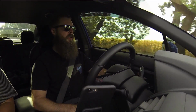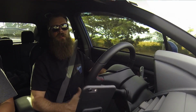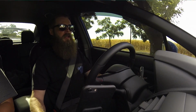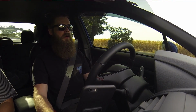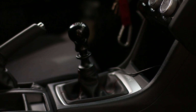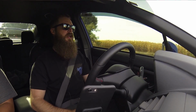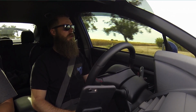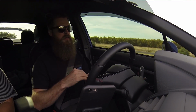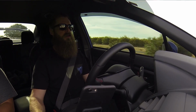Now, we haven't really gotten into boost much yet at all. Let's see, we've only hit 6 pounds so far. Once we get a little spot here, we'll open it up a little bit. First off, the 6-speed transmission in this car is great. The shorter throws are awesome. So just opening it up a little bit right there. What did we hit? We hit 22 PSI. So it definitely pops up there a lot quicker. I think I might have hit 4,000 or 5,000 RPM.